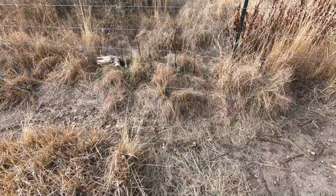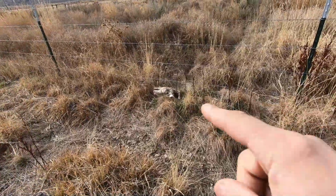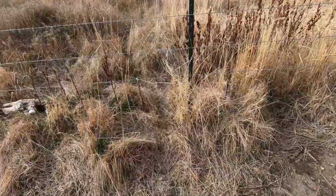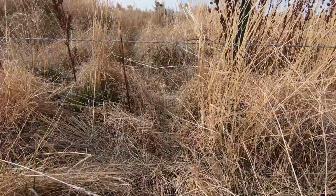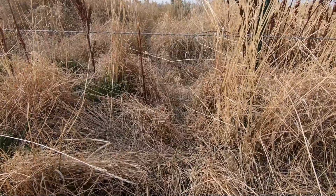Well, I got it set. I just put that log that was laying right there, a couple little sticks there, and then here's my snare loop and the set. It just gives them one spot to go through pretty easily. They're already going through it. So hopefully there'll be a coyote in there, hopefully not a raccoon.